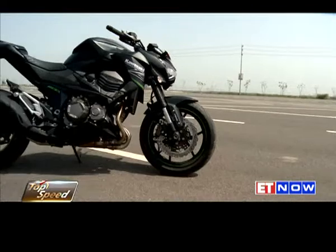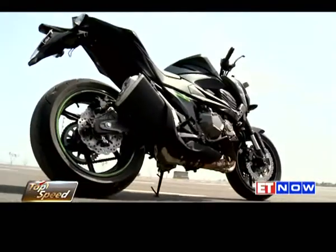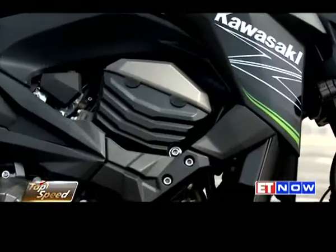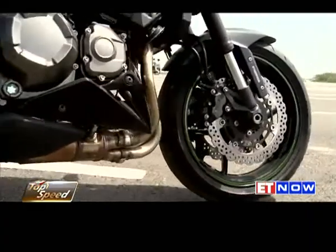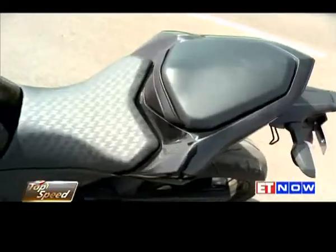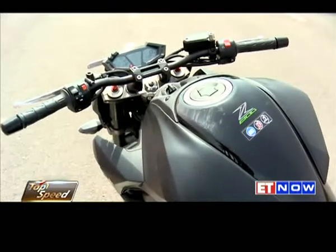Now at about 8.05 lakh rupees ex-showroom Delhi, it's not exactly cheap. But it's still cheaper than its big brother, the Z1000, by over 4 lakh rupees. Sure, the Z1000 is more powerful, faster and lighter than the Z800, but it's not by a huge difference. And considering the price to performance ratio, the Z800 makes a whole lot more sense.